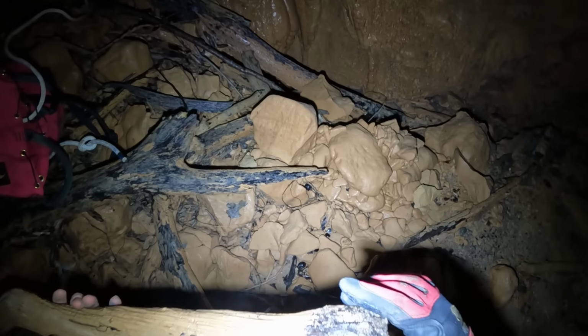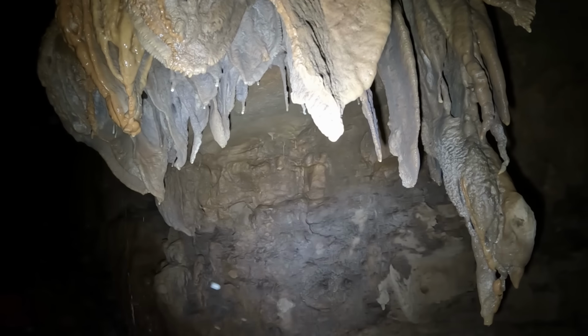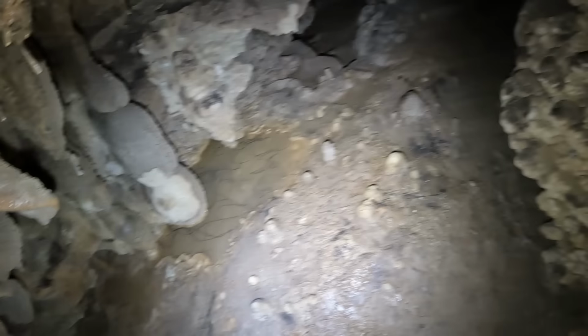Oh man, so all this rock and sticks, you can tell the stick's been down here for a while, it's covered in calcite. That's all rock forming around it. That is insane. Turtle shell covered in calcite. Oh, this place is so cool. Stalactite forming. Whoa. Guess those are roots.